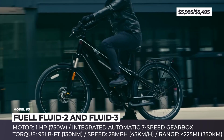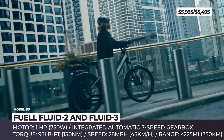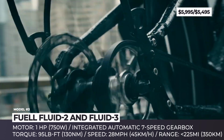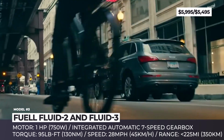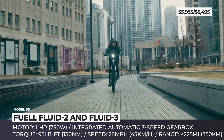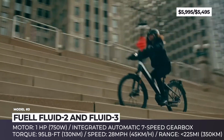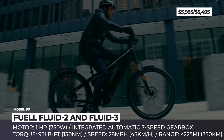This model is equipped with a step-over frame that hides 2 removable battery packs, carrying 2 kilowatt-hours of capacity. With this battery setup, you can cover up to 225 miles on pedal assist, although it would be interesting to hear manufacturers' range estimations for throttle-activated riding.